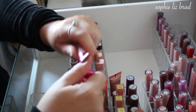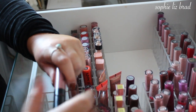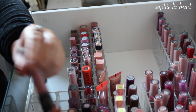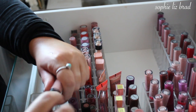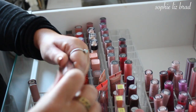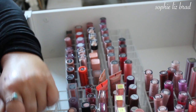Then we've got this one from LA Splash. That's dead, so I'm just gonna get rid of that. One from BH. I don't think I'm gonna enjoy the shade. Yeah, no, I'm gonna get rid of that. That's in the shade Sierra. And then I've got this one from Bleach in Matte Le Blanc, which I like, so I will keep. This one's from Huda, which I'm not really wowed by, so I'm gonna get rid of.